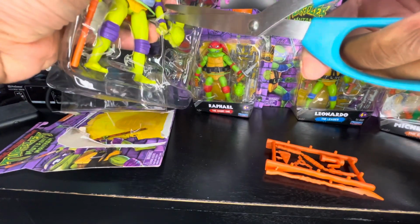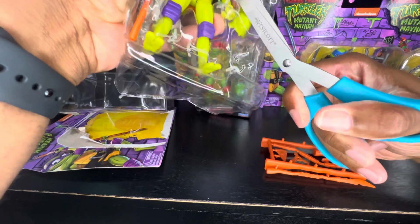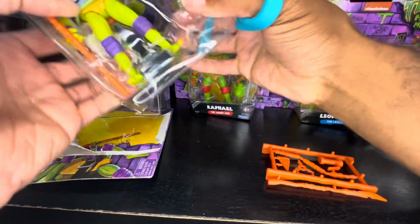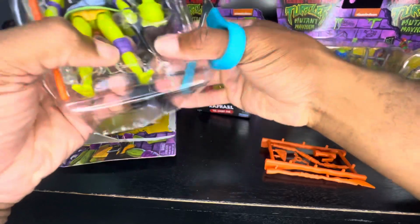And then, of course, the cartoon. It's just so weird, Mutant Turtles resonating so much, but they did, man. And I haven't really collected too many turtles since then.